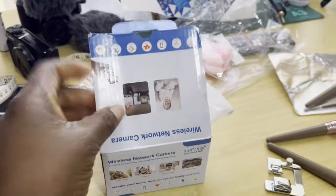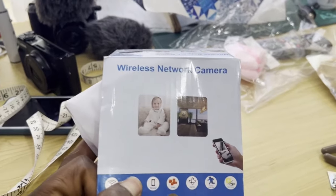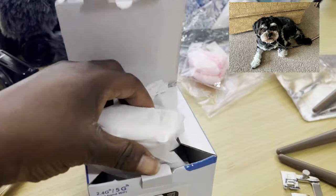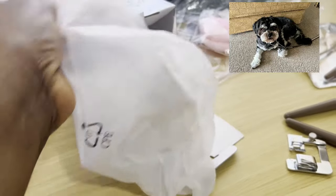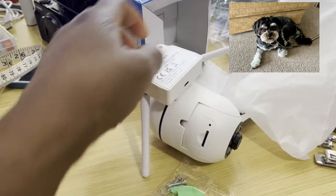Now, the next item is this wireless camera. Now, I felt that this is really suitable. I literally just got myself a little doggy and I will insert a picture. And I thought whenever I'm not home, I can see what little Jackson is actually up to. And that is what it looks like.